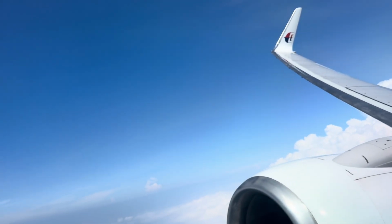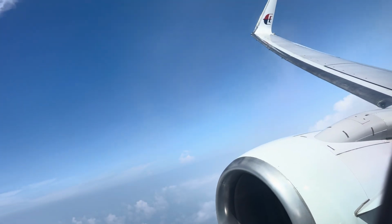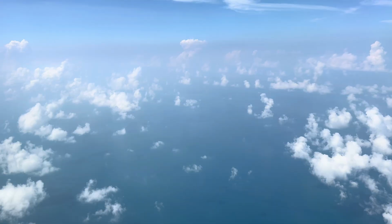Put your seat back upright and fasten the seatbelt. Secure tray table, footrest, and please ensure window shades are drawn up.